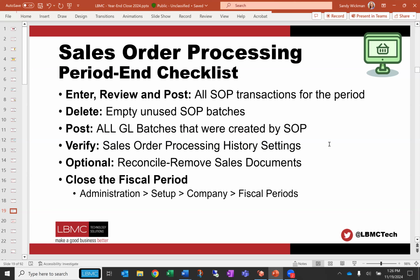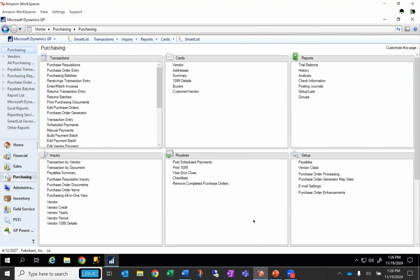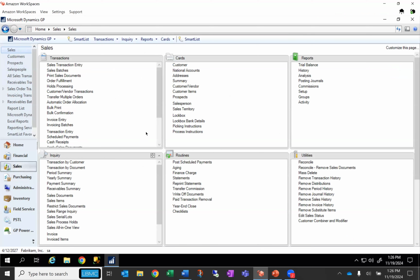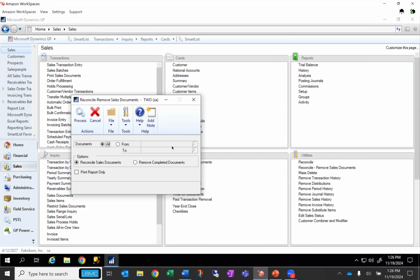So we're again on page 27, we're again going to back up our databases. Make sure you're backing things up before you do this, and then we're going to move those transactions to history that may not have automatically moved. So I'm going to go to my GP and I'm going to go to my sales area page. In the utilities section, I'm going to go to the reconcile remove sales documents.